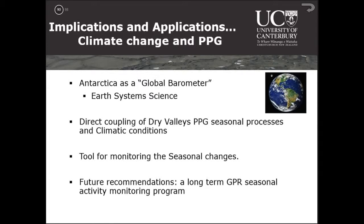So a lot of what we're doing is because Antarctica is a global barometer. We can look at the coupling of the dry valleys and the processes and the climatic conditions. We can monitor the seasonal changes. And so we wanted to do a long-term seasonal monitoring, but the New Zealand government decided that it was more important to invest money in research into southern fisheries, because that made money, than into looking at paleoclimate and paleoglacial processes in Antarctica.